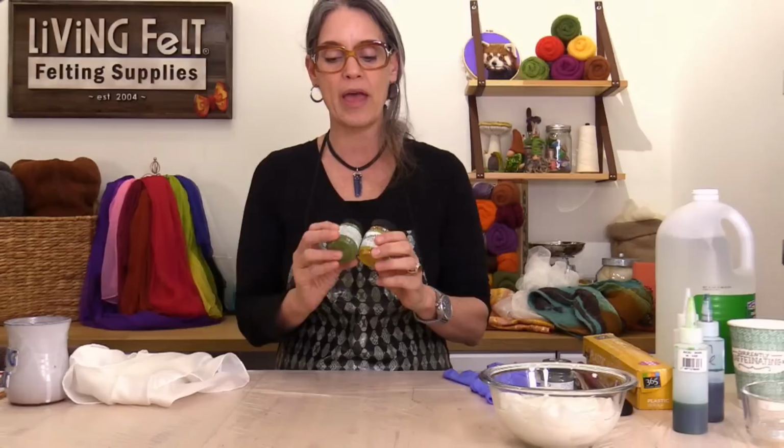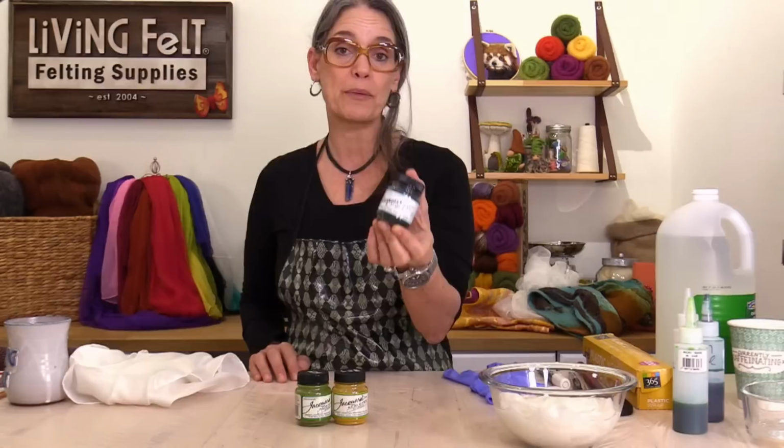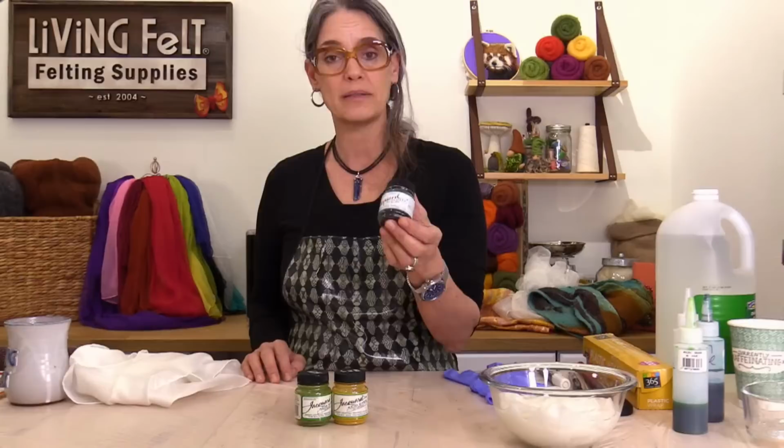And today I'm just working with these Jacquard acid dyes. We sell these as well. And they come in these little tiny bottles. And for me, they last forever. The way I don't dye big amounts of yardage, I dye yardage as I need it. But we also dye our locks with these very same dyes.